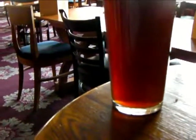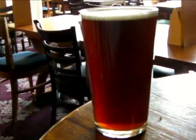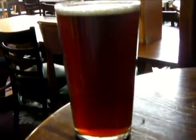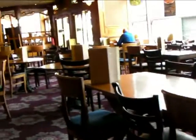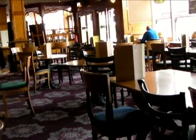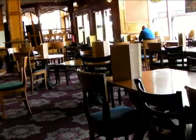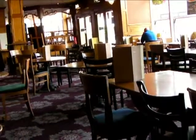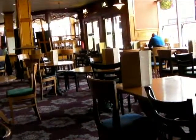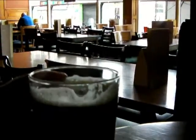Cottage Brewing. Norman Conquest. 5% alcohol by volume. Brownish. Nice head. Rather thin body. I don't know what to make of this. It tastes weak.